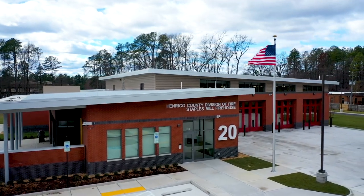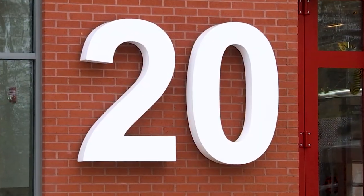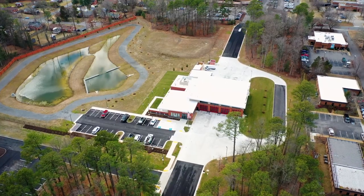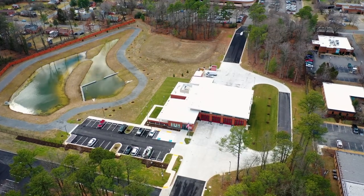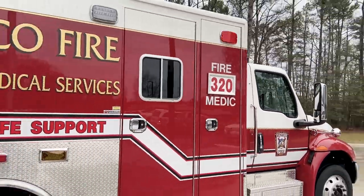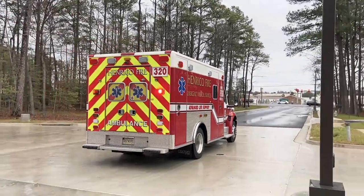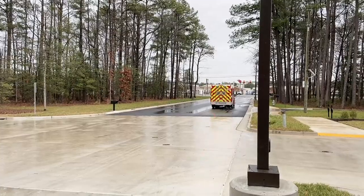Right now, we're standing in the new Fire Station 20, which is located off of Staples Mill and Parham. We found out in this area right here that we've had a large amount of calls where we were meeting a response, but we could do better. We determined within this area, this station needed to be here so we can actually respond to those emergencies quicker and more timely. We have two pieces of apparatus that are assigned here, the medic and the engine.